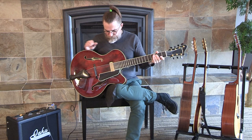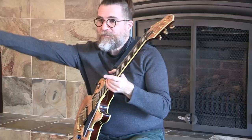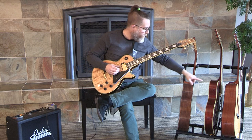This type of instrument oftentimes was fitted with a pickup, again, just to be louder, to be heard in other ensembles. But it's still acoustic, it's still got a box. Here's where it gets really fun. So here we have what most people would refer to as an electric guitar, but it's also important to remember that this is also an electric guitar.